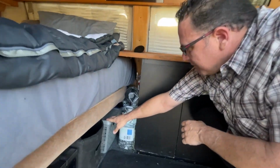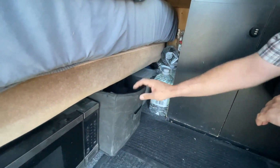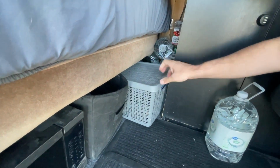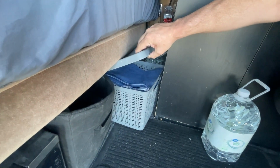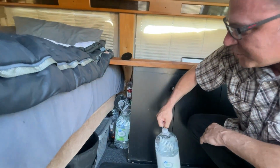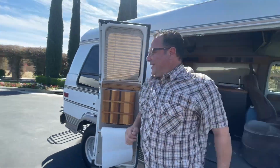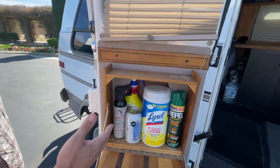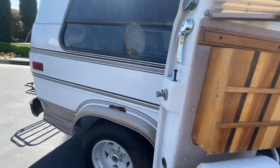Now for my folding clothes, I have a couple cubbies here, socks and underwear, and then jeans and shorts. And then whatever I can stuff back there, water bottles. And there's more storage in the back. Oh, and I do have a little here, bear spray, disinfecting wipes.